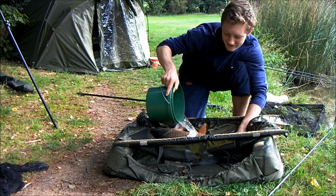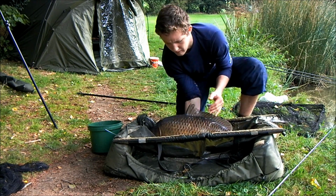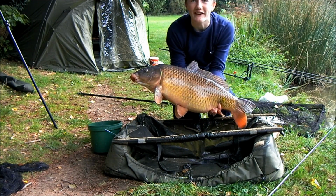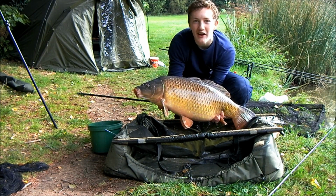This is a proper fish. 22 pounds and 11 ounces of pristine, and I mean pristine, common. That's a fish, isn't it? 22.11. Cracking fish. I'm so happy.